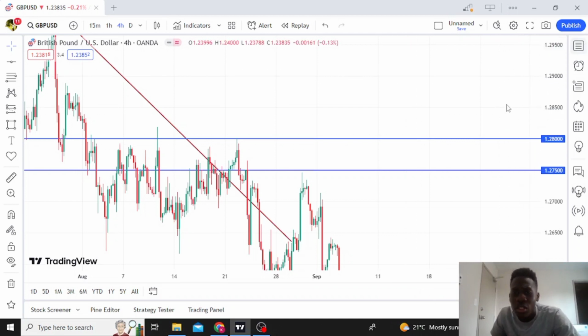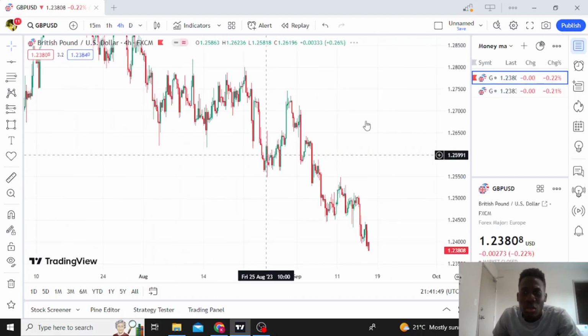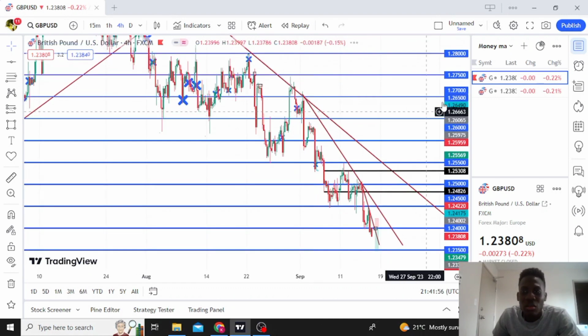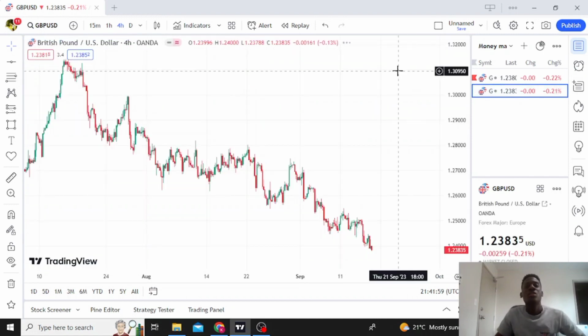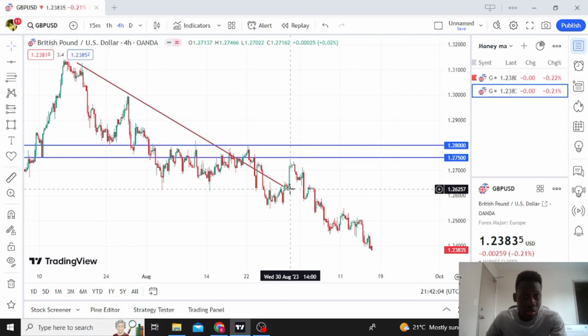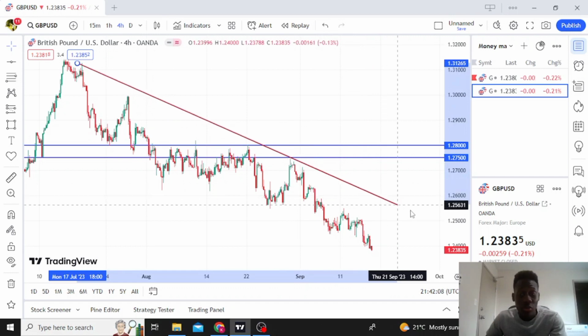Let me show you on my GBPUSD chart, the main one where I do my analysis, because I have a lot of them all over my chart. What this helps me do is an entry confirmation. If I see that it is close to this particular point where I'm looking to get in, I'll go in for a short.